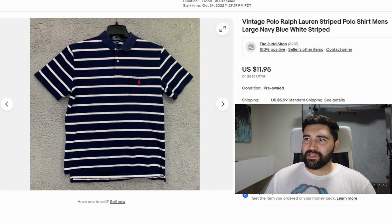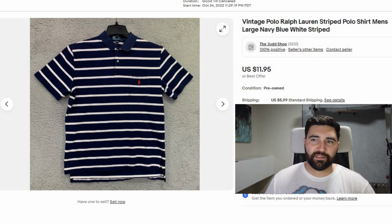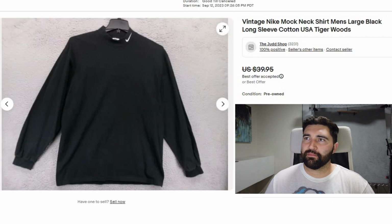So number 13 was a vintage Polo Ralph Lauren polo shirt. It took about a year to sell and it sold for a best offer of $5 plus shipping. I think it had some flaws on it. After that long, I'm just happy to get it moved out of the store. So number 14 was a vintage Nike mock neck shirt. It sold in 31 days for a best offer of $29 plus shipping.